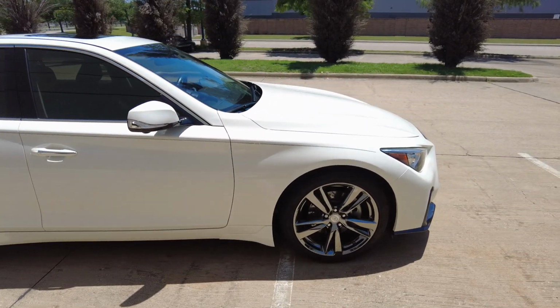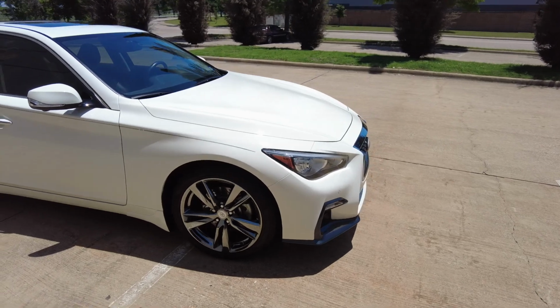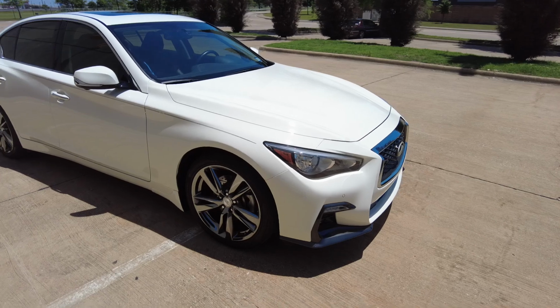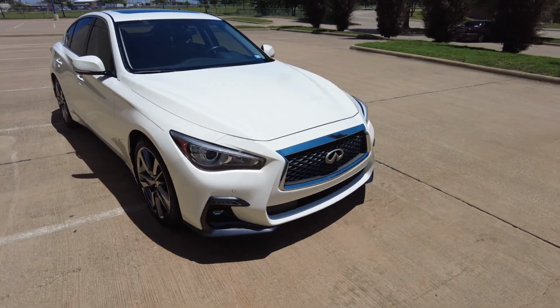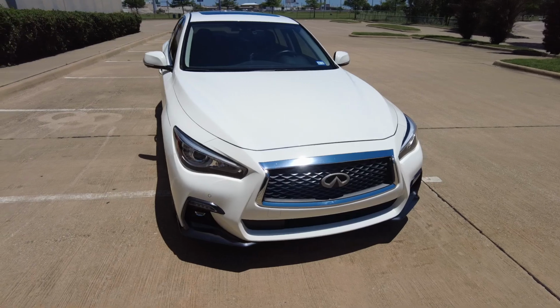As I'm talking to you, it's got a 3M paint protection film from the mirrors up to the front. The whole front of the car is PPF and Xpel, so it's the self-healing paint protection film. Everything on the car at the front is paint protected.